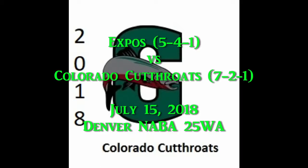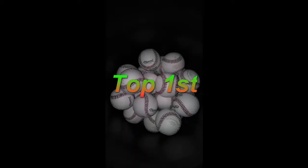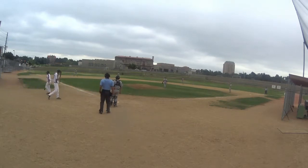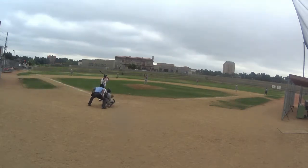The Expos are coming in with a 5-4-1 record, playing against the Colorado Cutthroats at 7-2-1. We start in the top of the first inning. Thomas leads the game off with a strikeout. Mark Link takes the mound for the Cutthroats today.